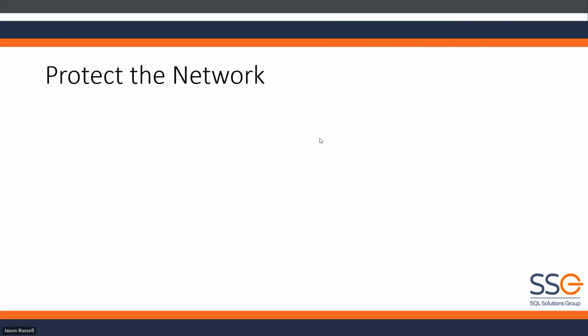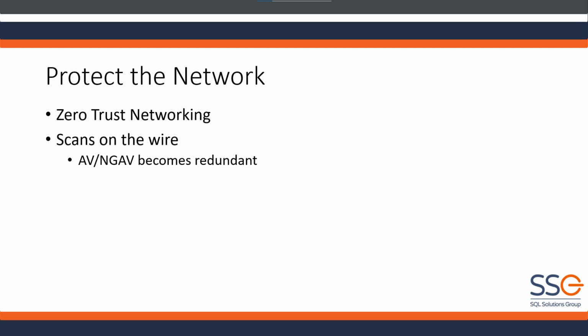Protect the network. That's one of the things that Arthur alluded to earlier, and I'll let you talk about this a little bit, Arthur. But sure, these next gen tools, zero trust networking, they're trying to find things like distributed attacks on the wire before they ever get to the server, right? And the SOC is involved, and if you're doing that, then your antivirus, next gen, CrowdStrike on the server becomes redundant. So Arthur, do you want to add some?